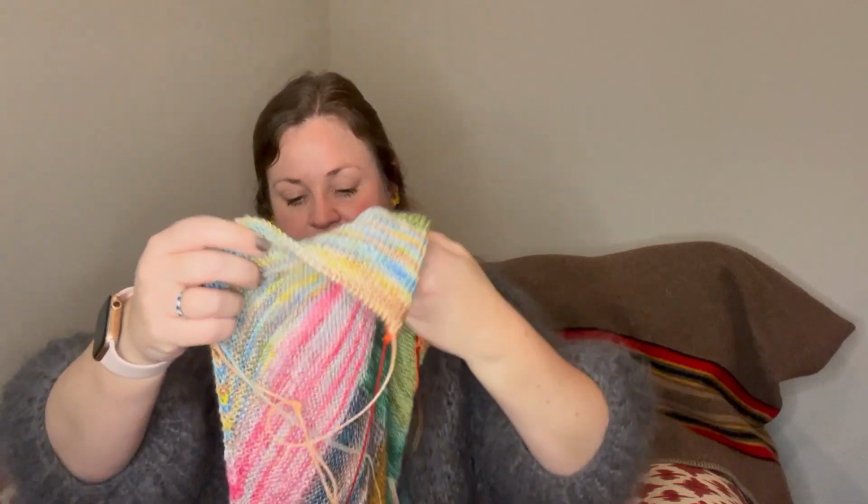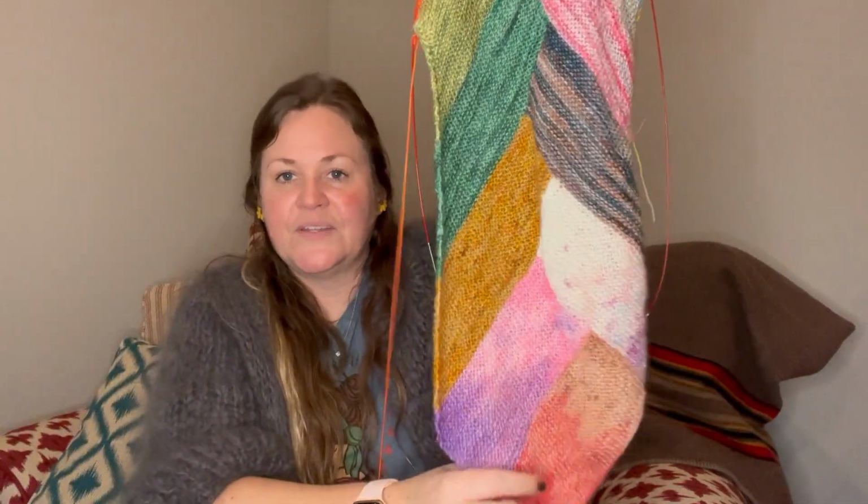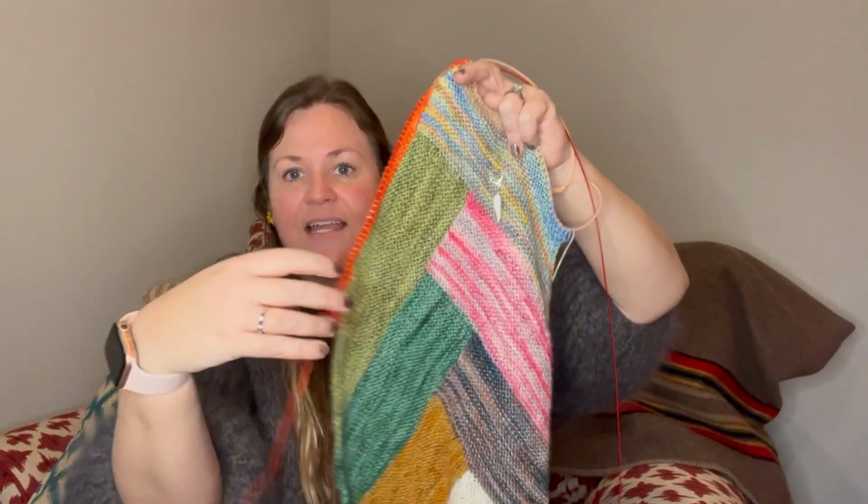In Vlogmas, I opened two advents. I opened an advent from Bit and Mitten and opened a Chelsea Yarns advent. I feel like I got more in my mouth. That's the challenge with this. So the first project I'm going to show you is the yarn that I'm using from Bit and Mitten. I am on the 10th day, I think. 1, 2, 3, 4, 5, 6, 7, 8, 9, 10. I'm on the 10th day.